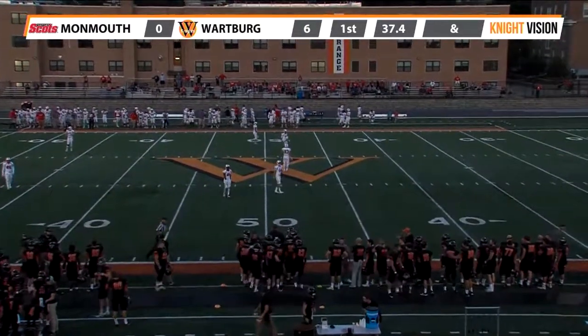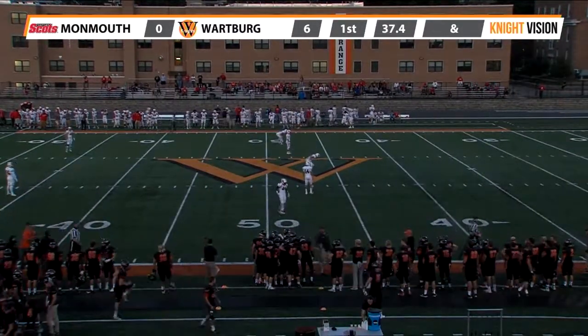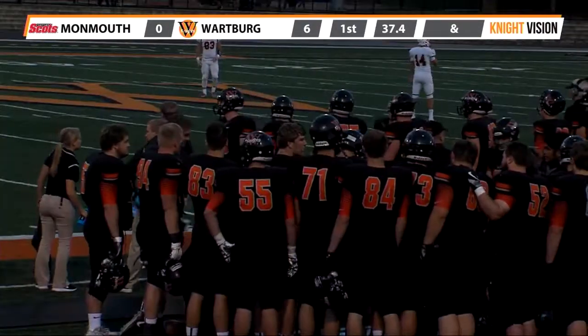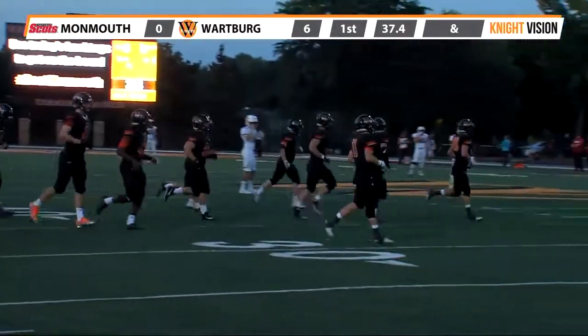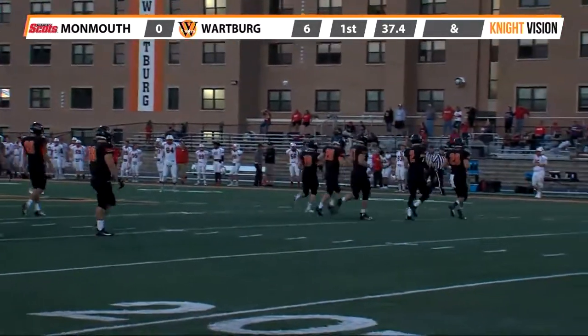And it looks like they may have gotten some things figured out defensively as well, as they've held this Monmouth team out of the end zone. Had a field goal attempt, too, that was wide right. Now you got to believe that Monmouth is looking to strike back here and try to take the lead with a touchdown here, as they are known to be pretty explosive.